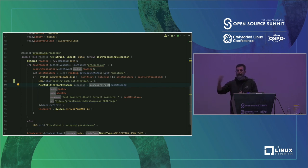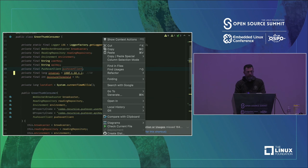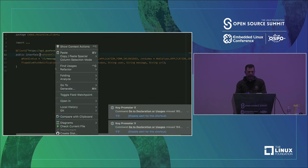I don't want to send it every single time I get a reading, so I set an interval and basically every 20 minutes make sure that I'm sending this push notification. And I use this pushover client push message method, and I pass it the API key, my user key, and then the message itself that I want to send to the push notification. So let's take a look at the pushover client that I'm using.